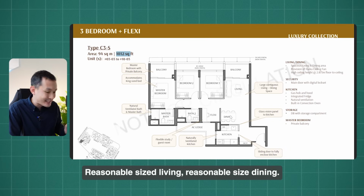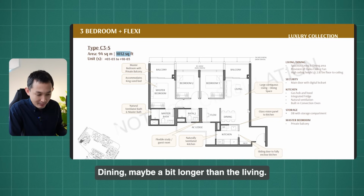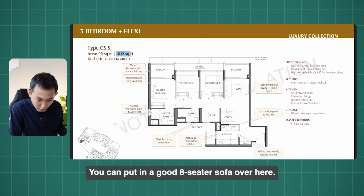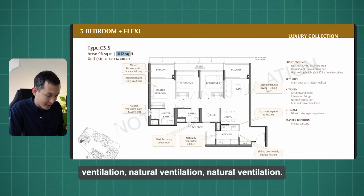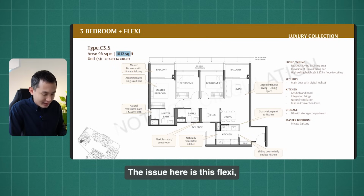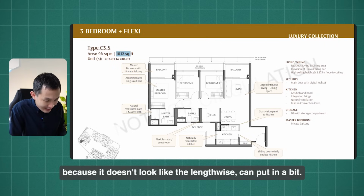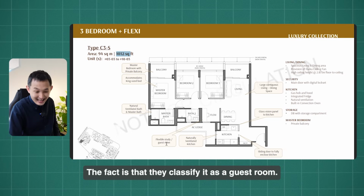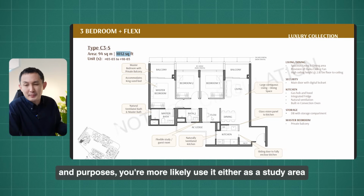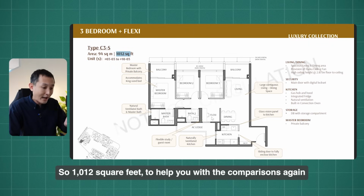Reasonable size living, reasonable size dining, maybe a bit longer than the living. You can put a good 8-seater sofa over here. Enclosable kitchen, natural ventilation. The issue here is this flexi, because it doesn't look like the lengthwise can put in a bed. I think maybe you can just squeeze in a bed over here. The fact is that they classify it as a guest room. I think for all intents and purposes, you more likely use it either as a study area or as a helper's room lah. So 1012 square feet to help you with the comparisons.